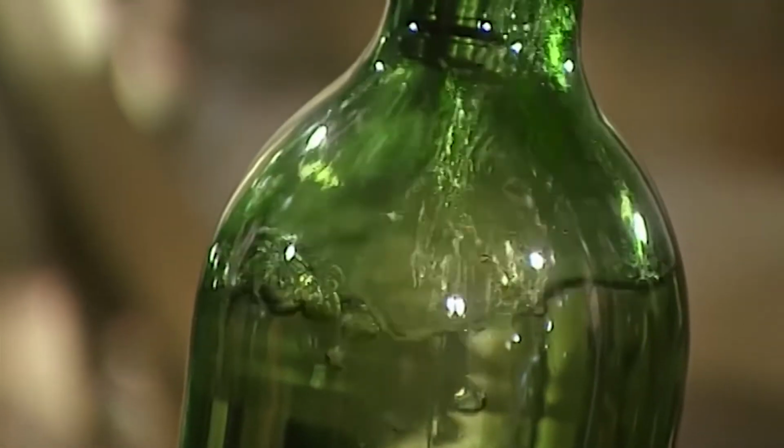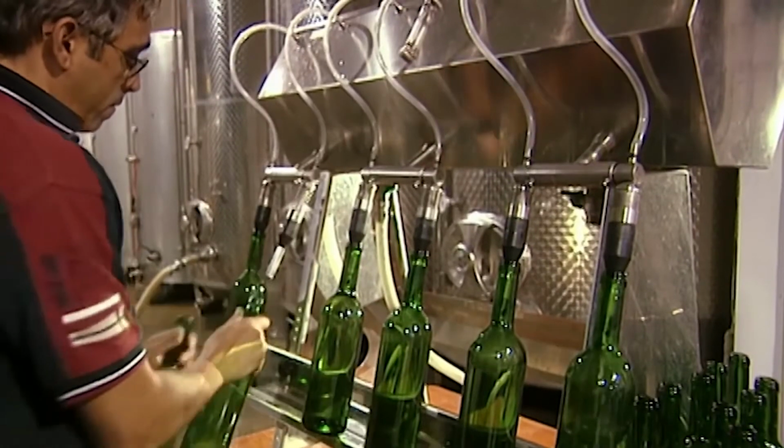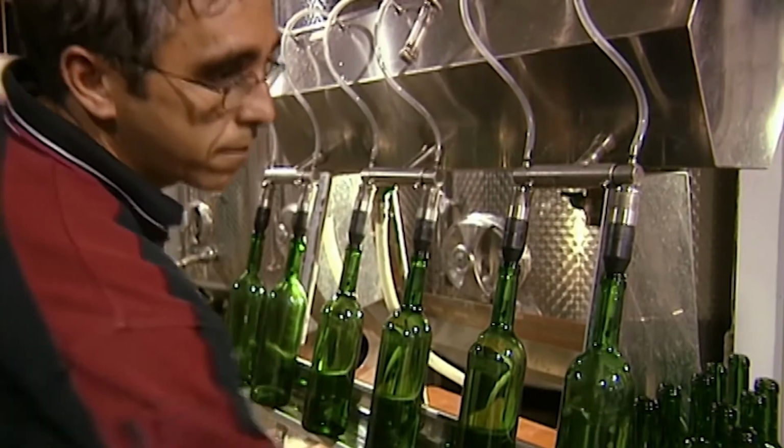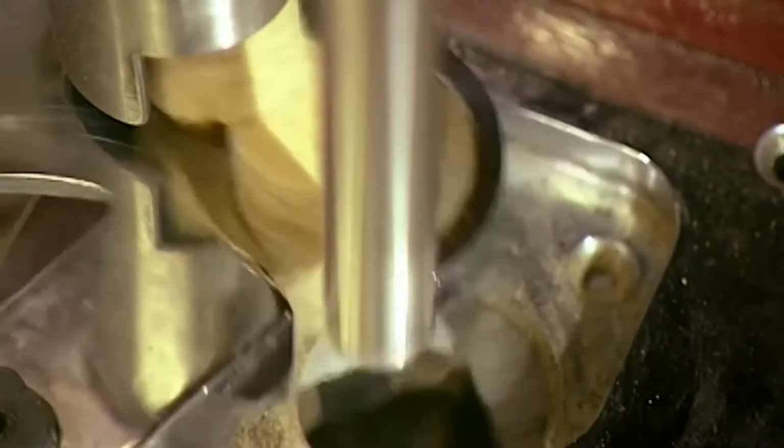The key in bottling wine is to avoid getting air inside, because oxygen turns wine sour. The coloured wine bottles protect the wine from light, which can also affect the taste.